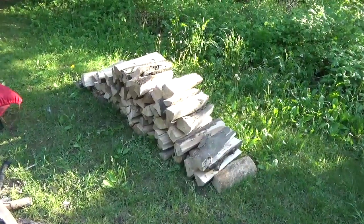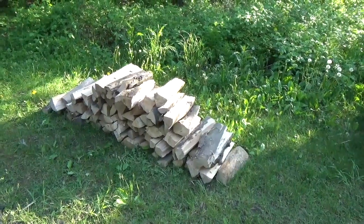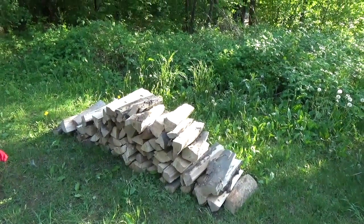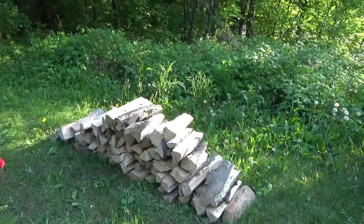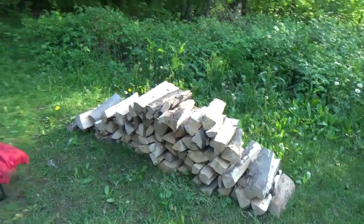So we picked up a pile of firewood on the way in. There's a house not far from the park. They sell $5, $10, and $20 stacks of firewood. We got a $20 stack, and so we got quite a bit of firewood to burn.